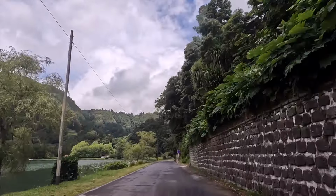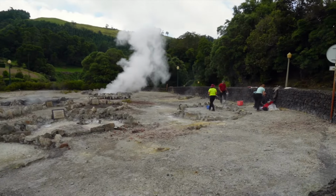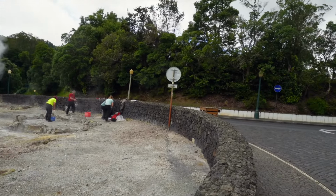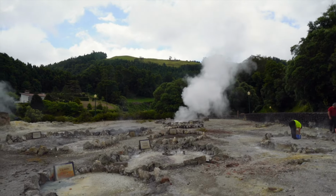All right, we're in Furnas now and at the calderas, which are the geysers, and they are absolutely going. Looks like these guys are testing stuff about it. That one out there is boiling and bubbling.